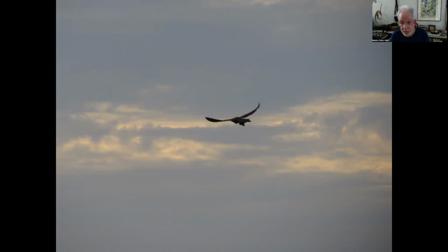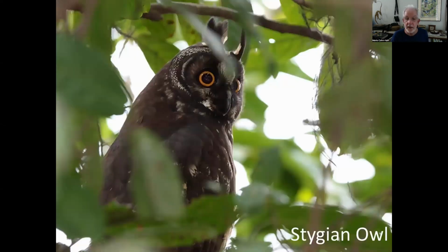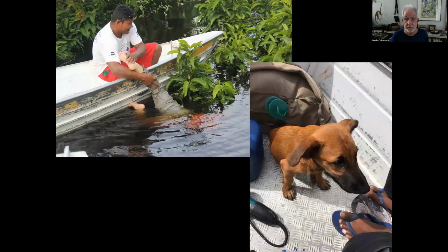That's what's going on in this picture, although it may be a little hard to tell. And at night, there's something called a Stygian owl that also hangs around the roost, and is probably preying on the occasional purple martin as well.